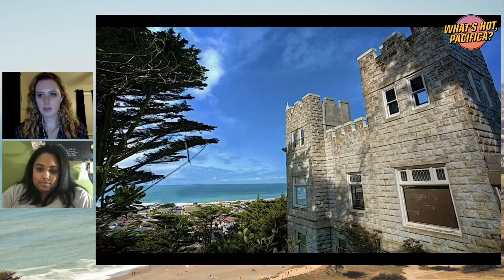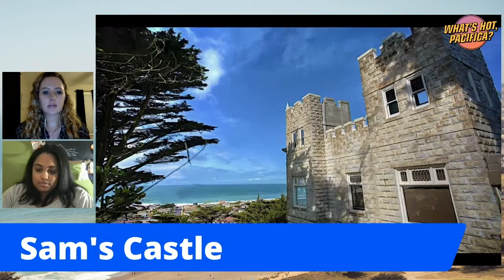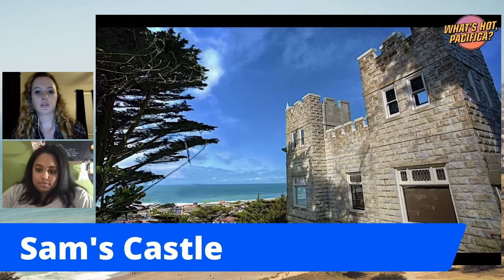All right, now next up, we have a cool one. This is different. It's called Sam's Castle. That's in Pacifica, of course. And Sam's Castle, so it definitely got some history to this one. So this is at 900 Mirador Terrace.